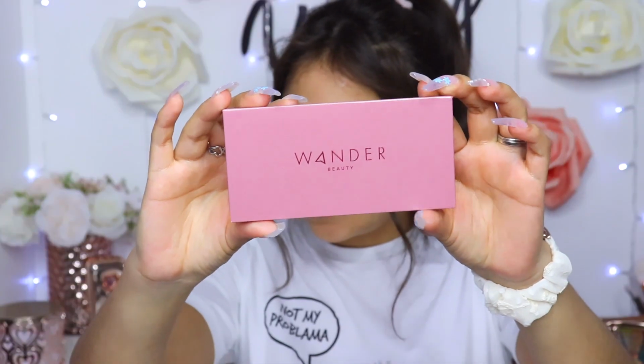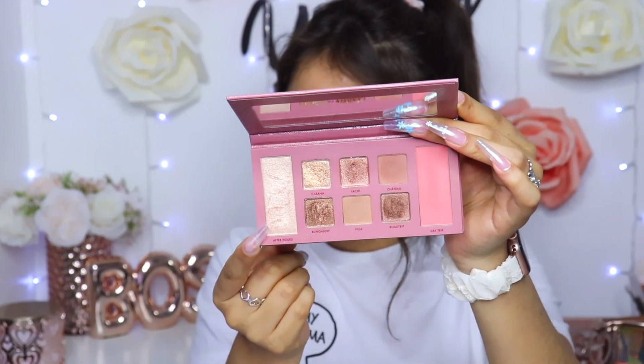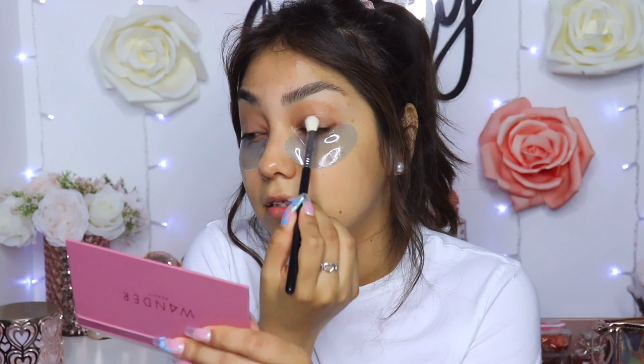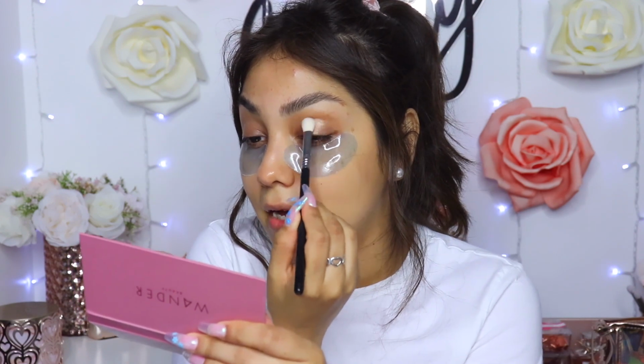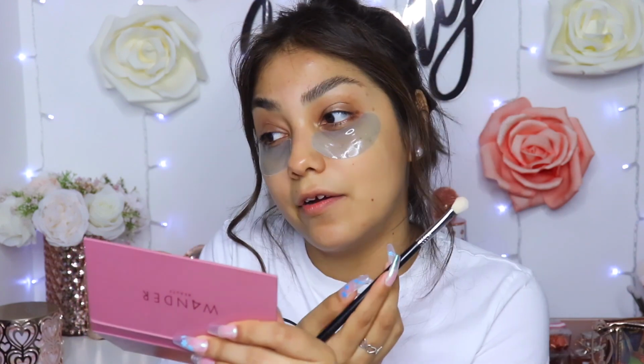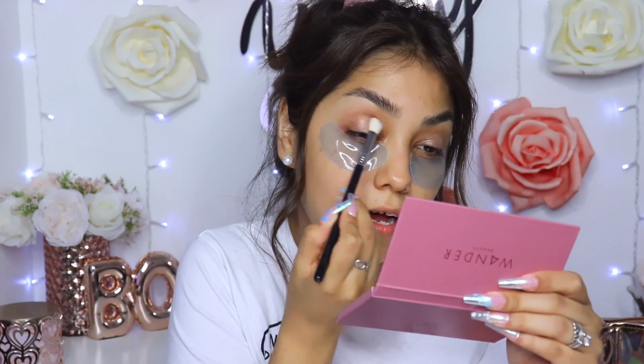For my eyes, I'm going to be using the Getaway Eye and Face Palette by Wonder Beauty. And I'm going to be using this, which is called After Hours. This is my E25 by Sigma brush. And I'm going to be packing a little bit of this on the very center of my eye. Because my eyes have dark circles, it makes it look like I already have eyeshadow. So I'm just adding a little bit of light to the center of my eyelid.